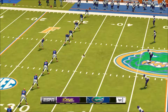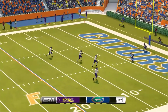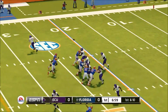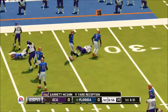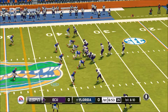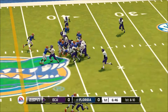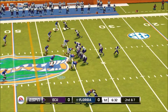Florida is lined up to kick the ball off first, and we are ready to go. He kicks it off, and he got all of that one. And it sails out of the end zone for a touchback. Caught, open field. Brought down right around the 36-yard line. Check, check, check. He's tackled around the 39-yard line.